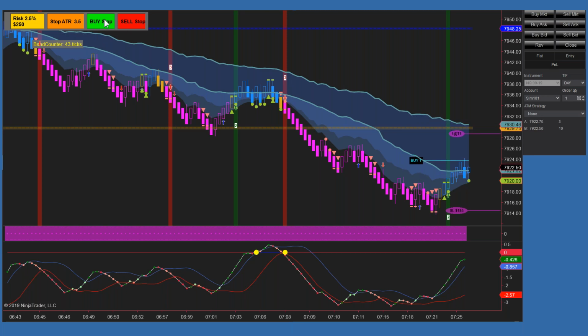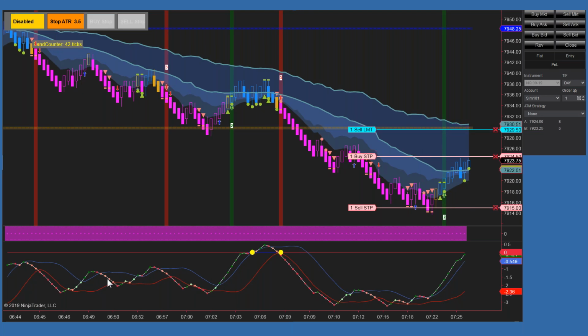Are they going to get above there? Come on. We're trading in slow motion here. All right. Let's see if they make a move higher.